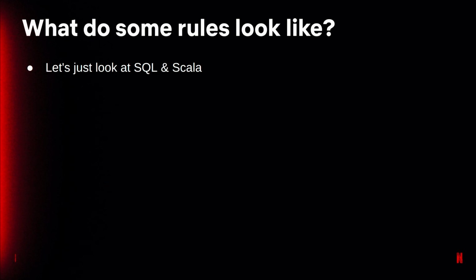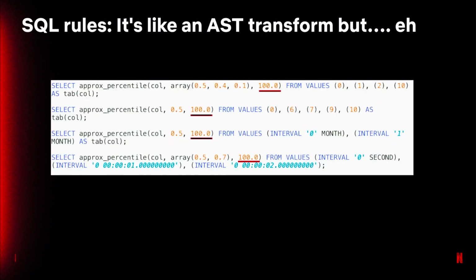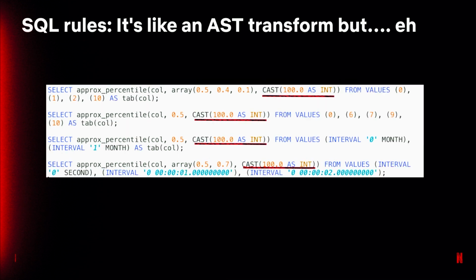So let's take a look at what some of these rules actually look like. I want to take a quick example here. We can see the approx_percentile function here, underlined. I think that's supposed to be red, but that's fine. We can see that we have this optional third argument. In this case, we have a float. In Spark 2.x, this would be implicitly cast at runtime to an int value. In Spark 3, for example, we get a pretty big error and nobody's going to be happy with that. So we want to restore that Spark 2.x behavior, and we can do this just by wrapping that scalar value in a cast, as shown here. So we can capture that behavior within a rule in these plugins we built.